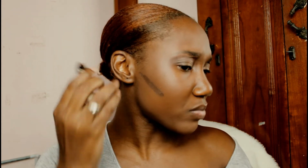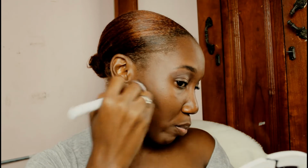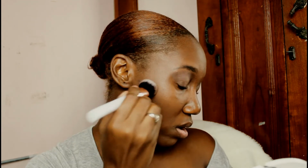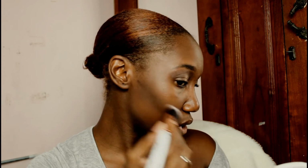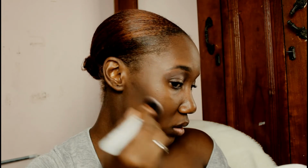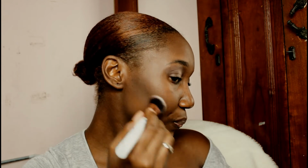But yeah, my face technically has slight contour here, so I don't usually contour, but sometimes it's covered depending on the coverage of what I'm doing. I'm gonna just blend it out and blend it in an upward direction. So we blend it in an upward direction. All right, and that's one side.